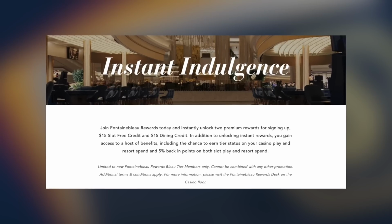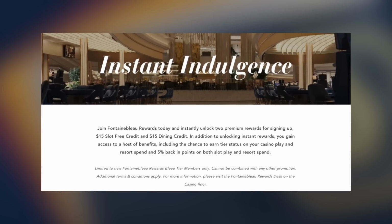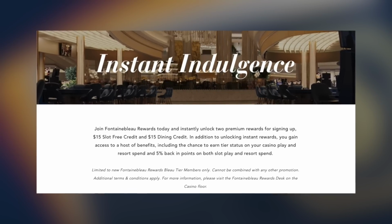So I don't know if people still have their Icon status from the match from MGM before, but if you still have that, it could be worth doing. And if you haven't signed up before, new members are getting $15 free play and $15 dining credit, which kind of sucks for all of us who signed up previously.